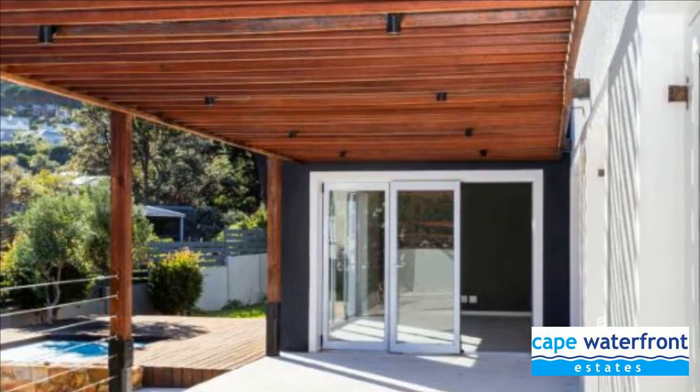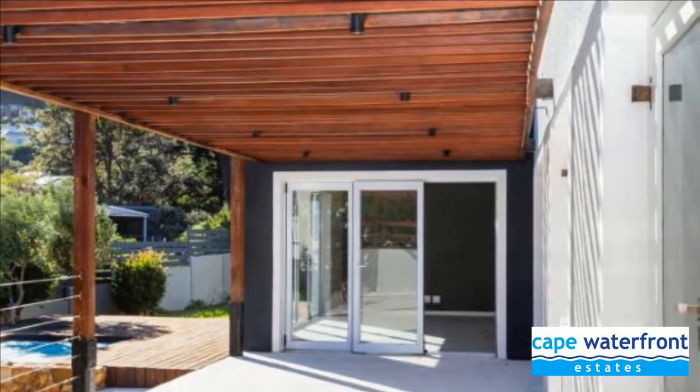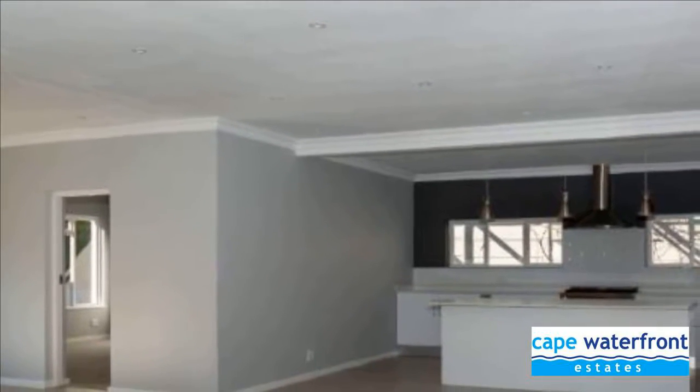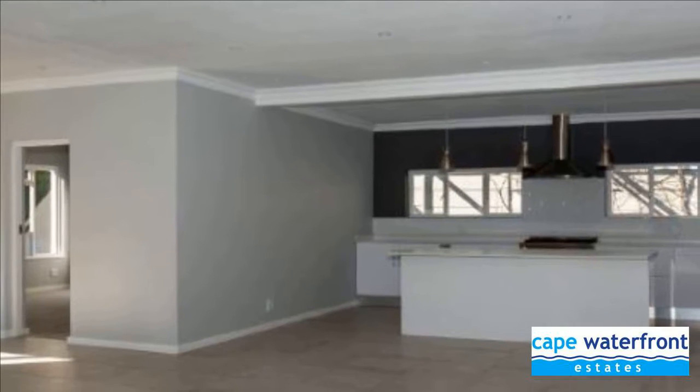Erf number 3108. Erf size 913 square meters. House size 300 square meters. Rates are 2900 PM. Garage is 3.